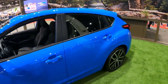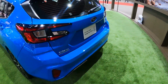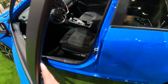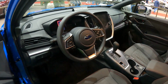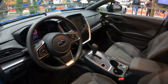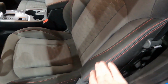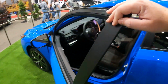This one, I believe, is the Impreza Sport. If I saw that badge correctly. No, it is not. I am so sorry. I got that wrong. But let's take a look inside really quick. Again, this is a prototype, so I don't believe everything you'll see on here will be from the factory, but look at the size of that screen, that 11.6-inch screen there in the middle. In a compact car like this, that is just nuts. I love the red stitching here on these gray and black cloth seats, these two tones.